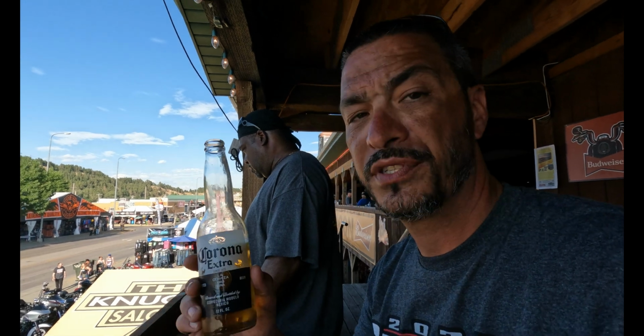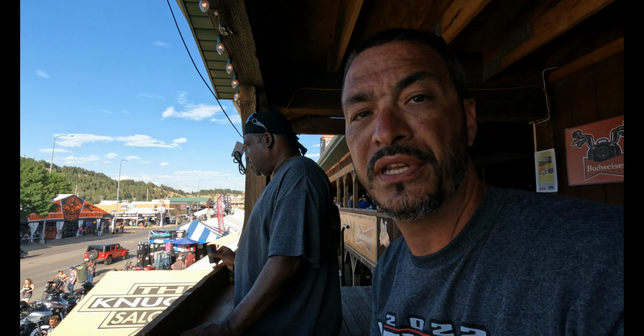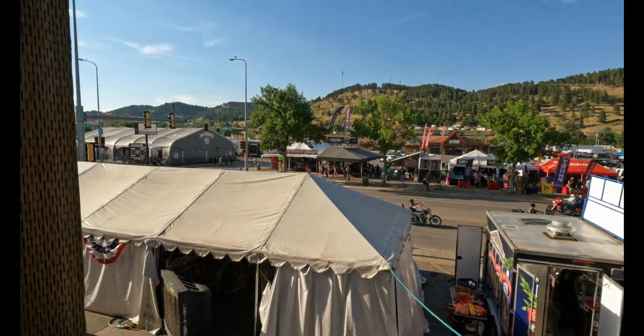Couldn't find any water, so we were forced. It was the only thing we had to, I mean, what else could we do? There was nothing else to do but get drunk. So we came to Knuckles Saloon, check it out. It's pretty cool. Nice views up here. Hot as fish grease up on the second floor here. So yeah, we had to get the heck out of there and come over to the edge.